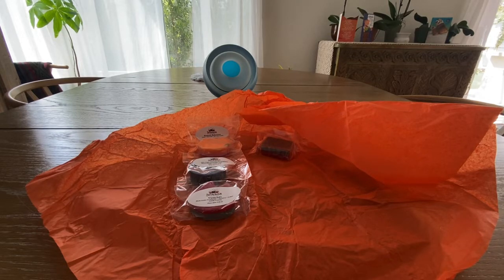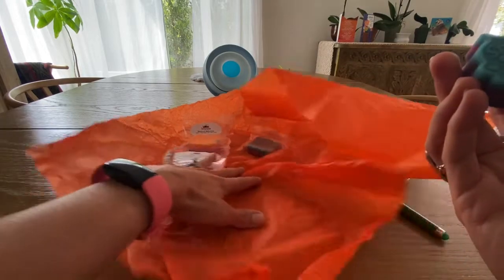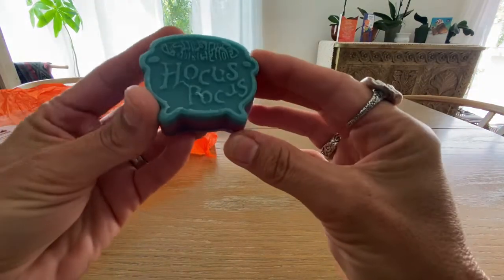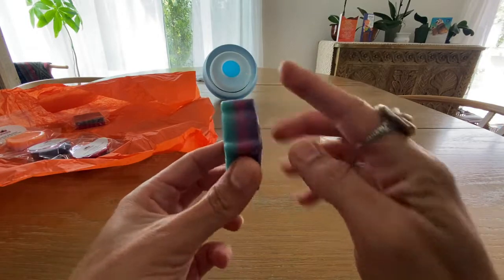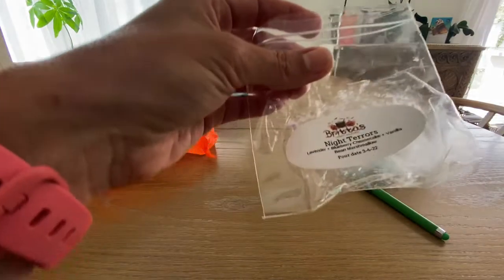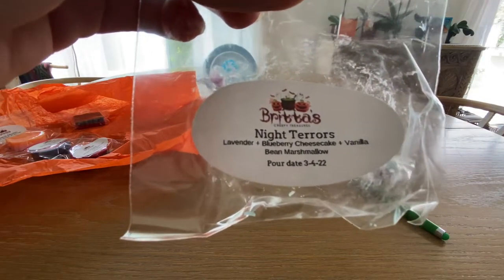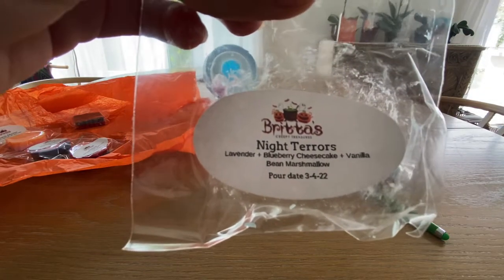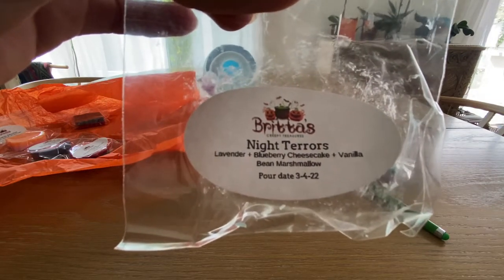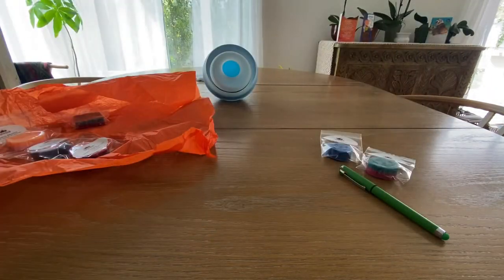Oh wow, and look how cute. It's got multiple layers to it. I don't know if you can see this. This orange is kind of making things look weird. But it's cute, multiple colors. It's kind of a turquoise, a hot pink and purple. But I really like that. You get a lot of the blueberry cheesecake, but it's not like a sour note because of the cheesecake. It's more of just a berry, blueberry. And then the lavender kind of mellows it out, and the vanilla bean marshmallow just kind of sweetens it up too. It's really nice. I think I'm gonna like that.